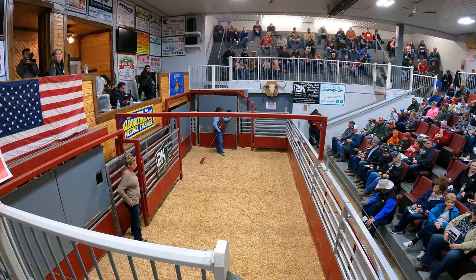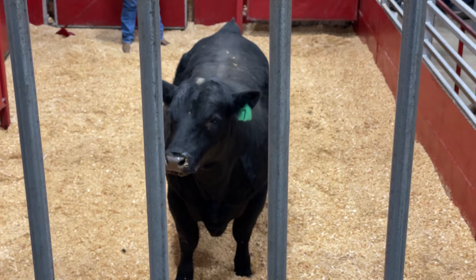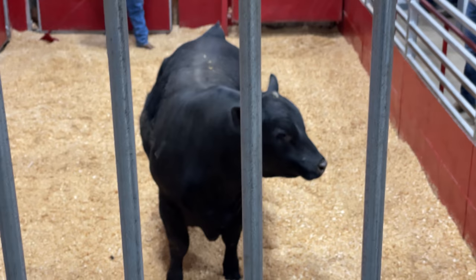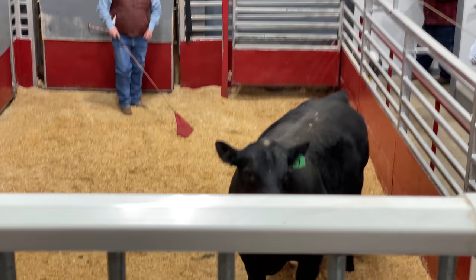Lot number 7. I couldn't think of a better way to start off the day than one of the greatest bulls ever produced in the program. Here's the Poss Maverick son. Look at this, negative 0.6 to 129. Check out that scan, that 8 on IMF, over a 15-inch ribeye. He weighed up at 823 pounds. He's a sure shot heifer bull, lot number 7.